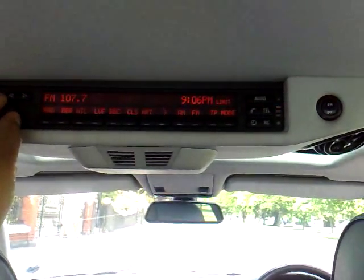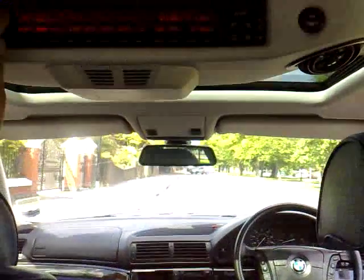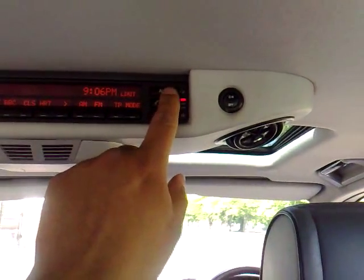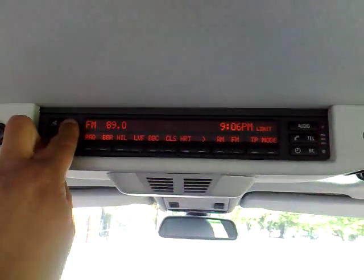You can see it's just turning the volume up for the television. Just absolutely fantastic. Okay. The tail button, and just skipping through.